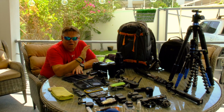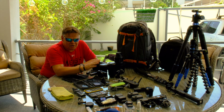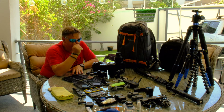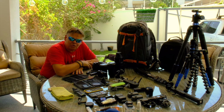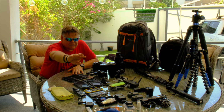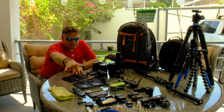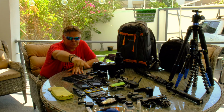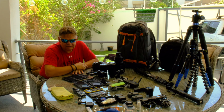So I have loads of battery power, and it's always all charged, and I tend to carry it all the time as well. I don't know why, I just don't like to run out of battery. Cleaning gear, usual cleaning gear, got a blower, there's a brush, although I don't like to do it in the field, there's the sensor cleaning brushes, sensor cleaning fluid, those sort of things.